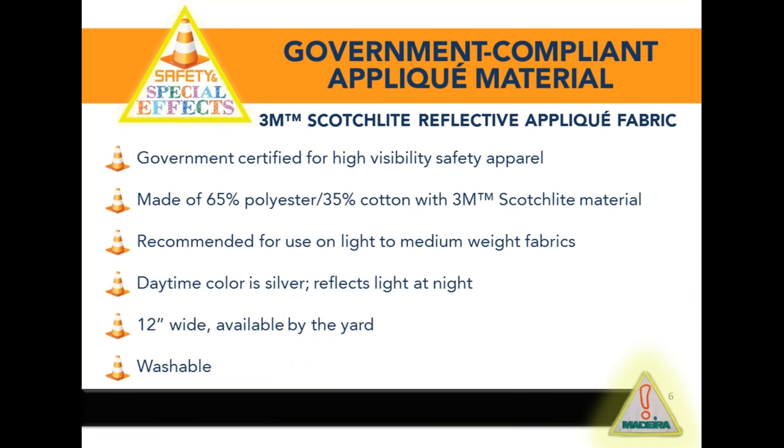So keep in mind, if you're looking for government compliant material to cover your clients themselves, this material is what's actually used on those apparel pieces that you would purchase and can embroider on. But you can also add this onto garments or use it as an appliqué like we showed you, to get that true reflective quality you're looking for in safety. It looks silver during the day, and it reflects a bright light just like a regular reflector would if a light is shined on it. It's sold by the yard, about 12 inches wide, and the possibilities are endless when it comes to this particular product. It's fun to play around with.